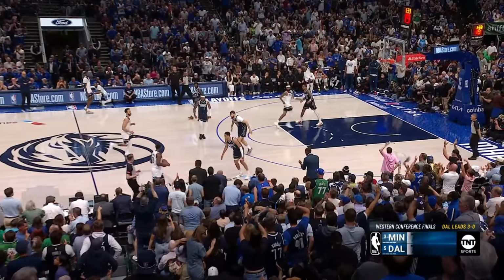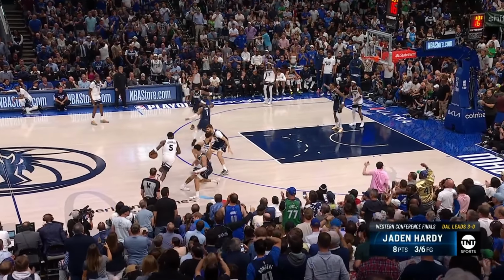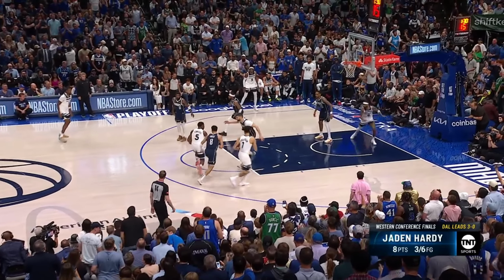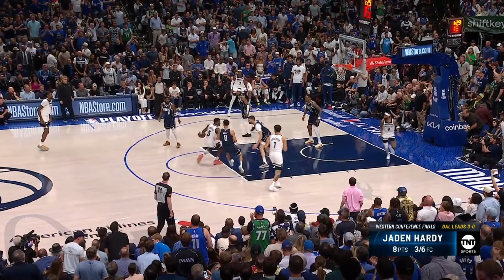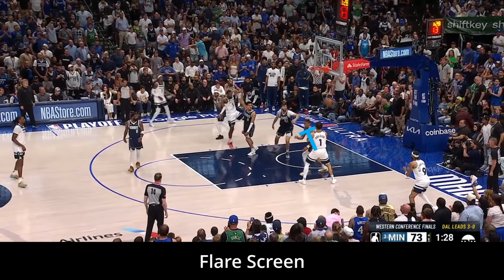Here's another example of the Timberwolves making great use of flare screens, as we have Anthony Edwards and Kyle Anderson running a pick and roll, and Anderson catches PJ Washington falling asleep as Nickeil Alexander-Walker relocates to the perimeter. The flare screen frees up Nickeil for a three.